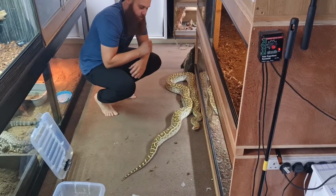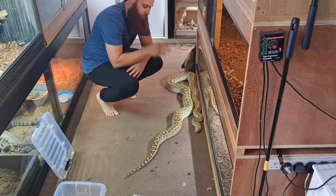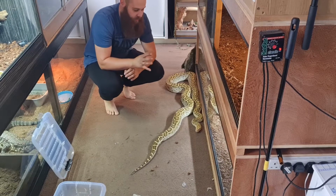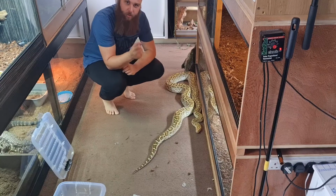Now I always remove the animal from the enclosures when I'm cleaning them, especially large food motivated animals like Hunter here, because if he was left in his enclosure, any movement around that enclosure could stimulate a feeding response, a feeding bite.